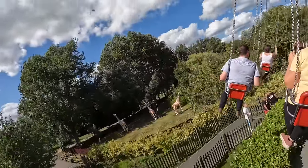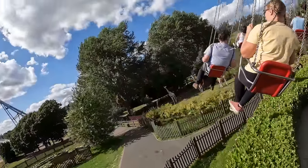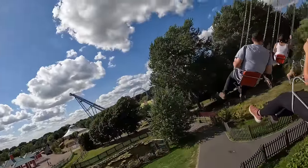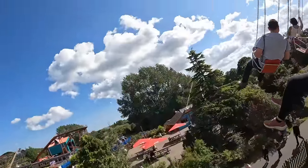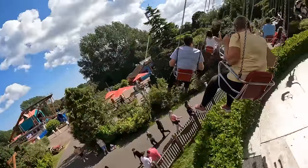But yeah, we made our way over here now to the Wave Swinger. You just saw some off-ride footage of this in action. It's a nice one to go on down here by the entrance to the park with some nice scenic views. We've had a really nice visit here to Pleasurewood Hills. This will be our last ride of the day, I think, before we make our way down to Great Yarmouth itself. We're going to be checking out Britannia Pier next, like I say. New owners and a new roller coaster.